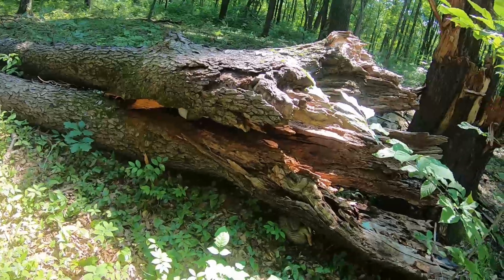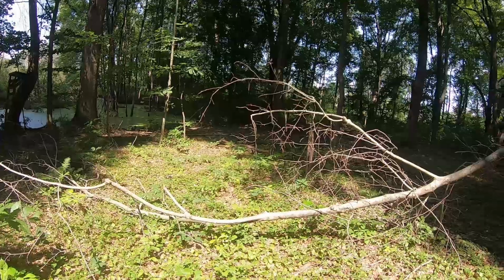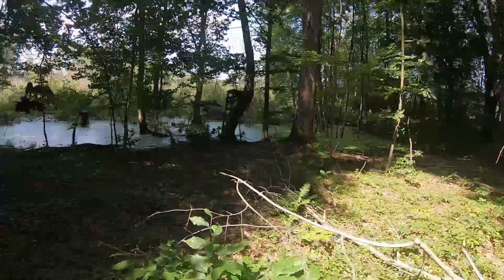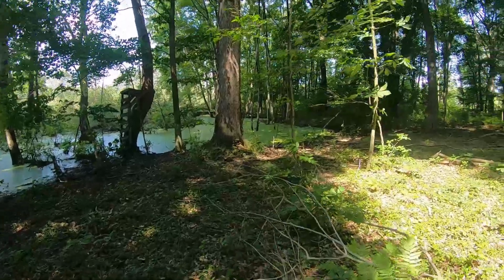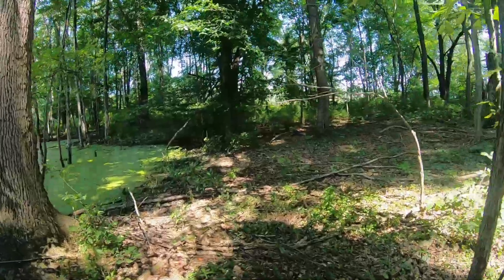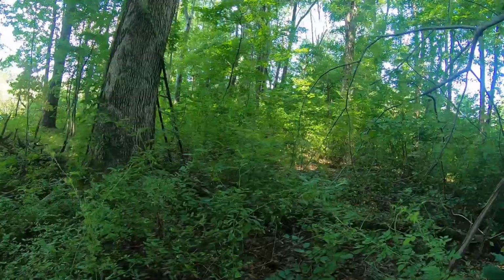Why someone would leave those in the woods, I do not know. So it'll be interesting if I hunt this area during archery season. If those ducks are gone, then I know that somebody's actively in here hunting. So back on. I'm gonna check this point here, guys. See if there's a nice trail. I'm assuming there's gonna be a nice trail coming down this point.